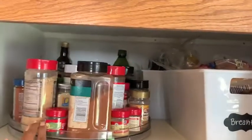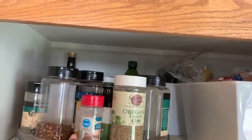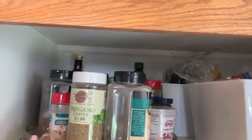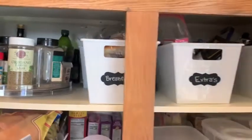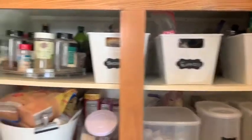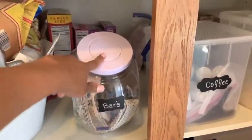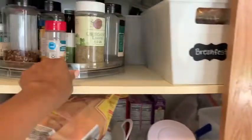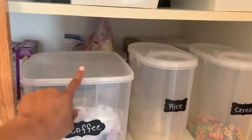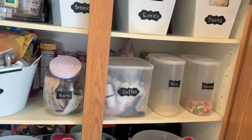For our spices, we also have a huge Lazy Susan over here. These are the extra spices. I will show you in a second the ones that we use daily. And then more of those Dollar Tree bins. And then this little bin right here is from Home Goods, along with this huge Lazy Susan. And then these bins, these plastic ones, are from Home Goods as well. And then all of the little tags are from Michaels.